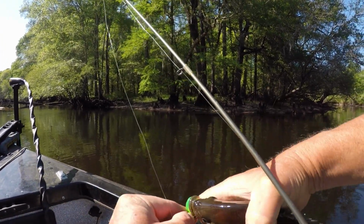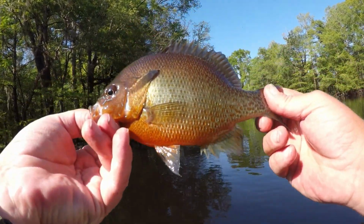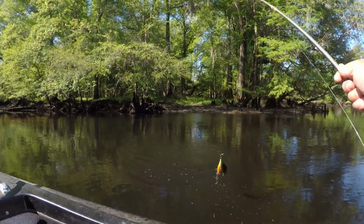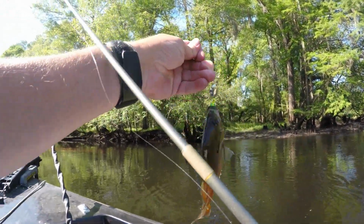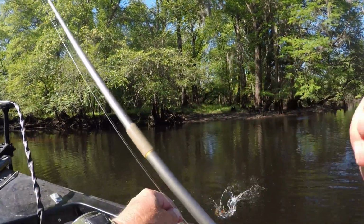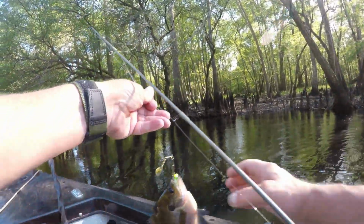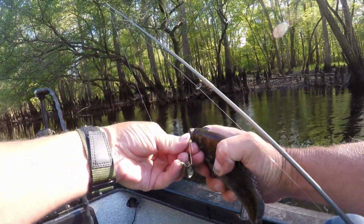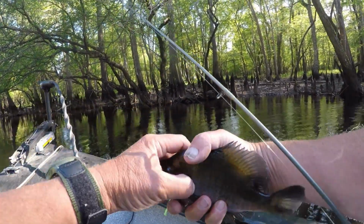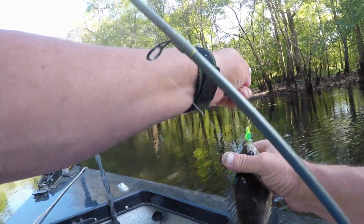But we started off here with a pretty red breast. And another hand size red breast. Maybe the bite will pick up here directly. Another hand size brim.